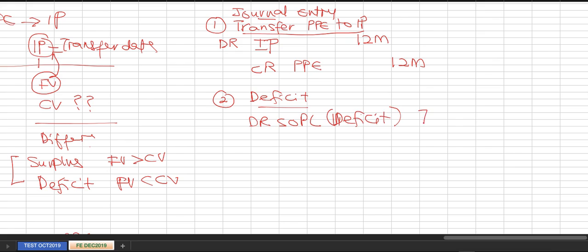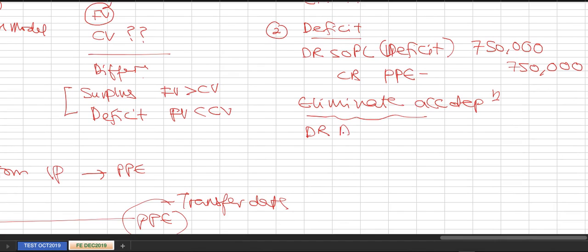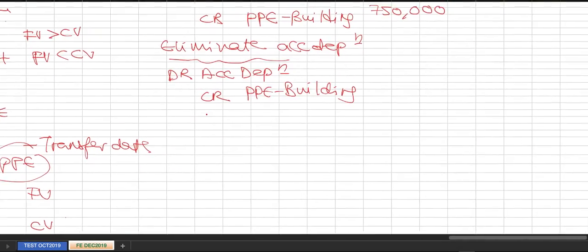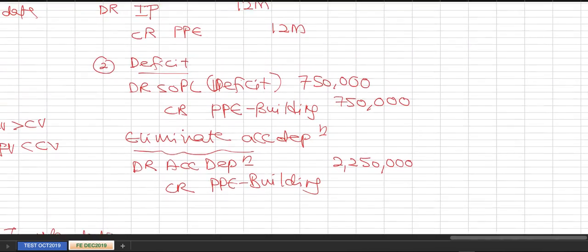Okay, the deficit was 750,000. And at that time, when you compare, it was on PPE, right? So we credit the PPE 750,000. When you eliminate the accumulated depreciation, you will debit accumulated depreciation and you credit the building, the PPE, the building. This is also PPE building. So the accumulated depreciation that you eliminate just now is what? 2,250. Okay, so that is the journal entry.